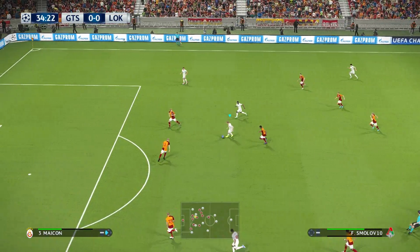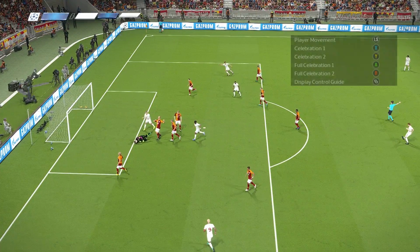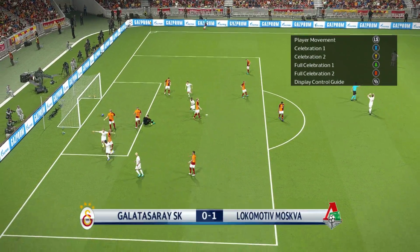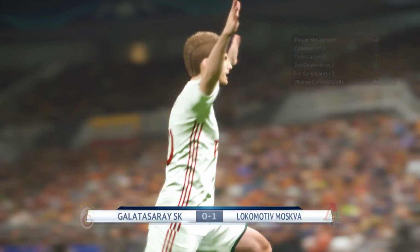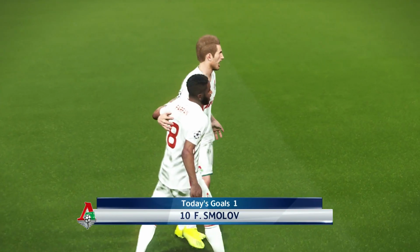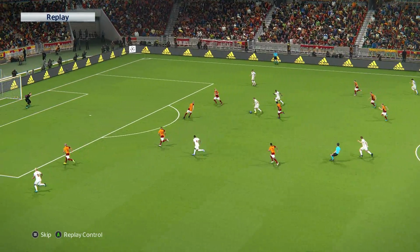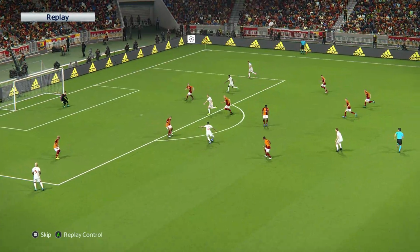Chance to break. Now it's Farfan. In with a header! Looking back at that, that's how you play on the counter. Quick and decisive and ruthless with the finish. I thought it was a stunning, stunning breakaway.